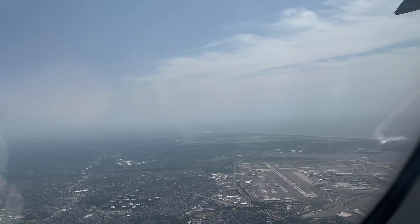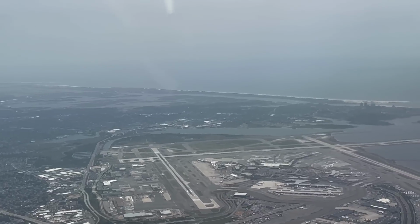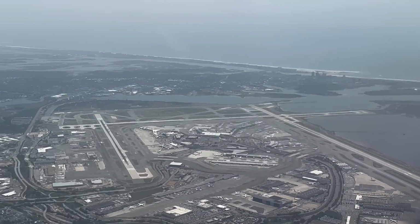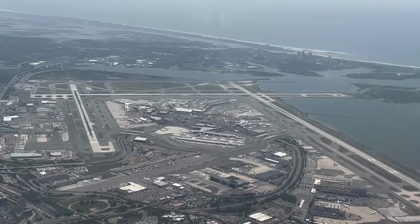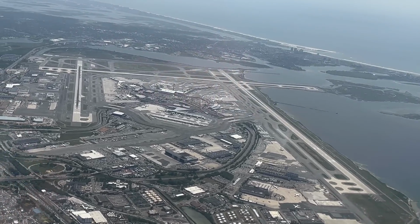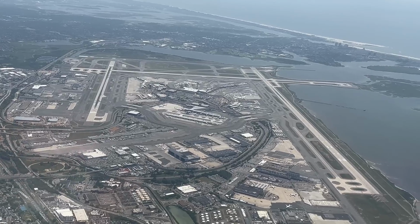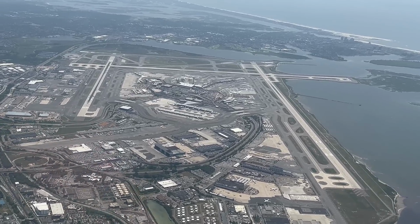At the time of filming this, the 4s were in use, runway 4 left for departures and runway 4 right for arrivals. That makes the operation much more efficient than what we experienced in LaGuardia, but honestly, less exciting for me. Despite the broader range of airlines and aircraft at JFK, the intersecting runways at LaGuardia provides an adrenaline rush, and it always keeps the flyer on their toes.